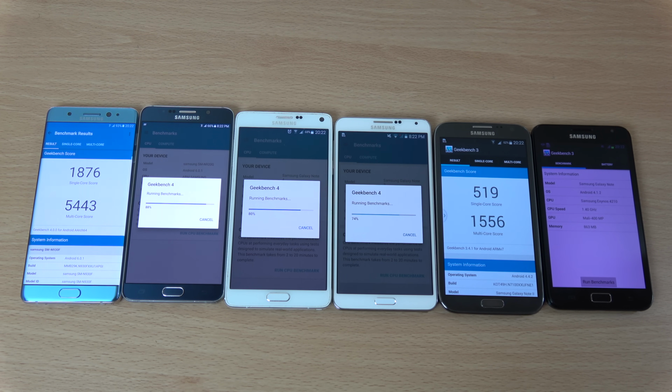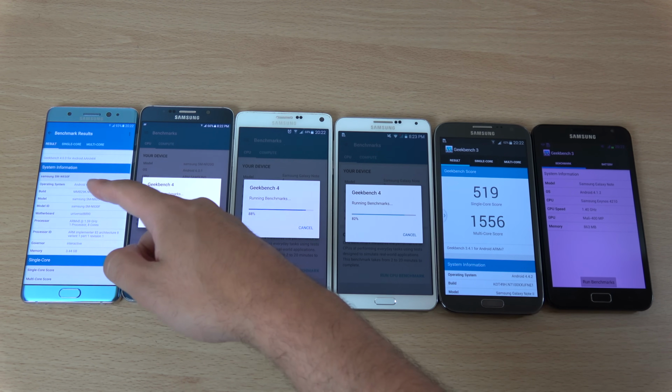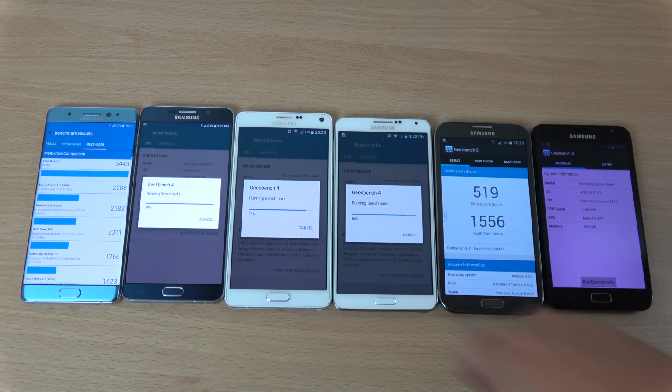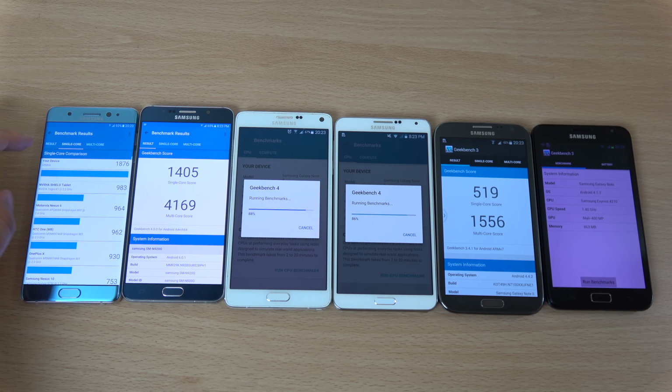So we can see we're getting quite a good score here. 5,000 is literally like triple the Note 2 score, which the Note 2 I think came out in 2012. So yeah, very beastly. You can see the Nvidia Shield tablet is the one behind.